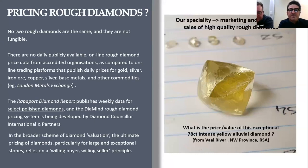We were quite fortunate to be able to have offices at the old American embassy in Houghton, Johannesburg. Just from a safety point of view, the diamond centers in Johannesburg were originally in Main Street and have now broken up and are in different areas. But we've managed to have our facility at the old American embassy, which is probably the most secure building in the country.